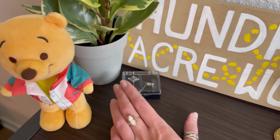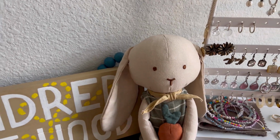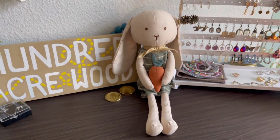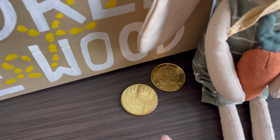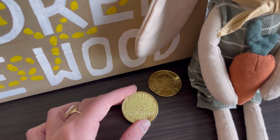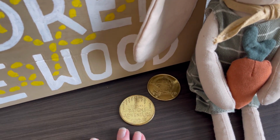I was in the Beta Tall chapter. I have this little rabbit from Target. I just think he's absolutely adorable and fits so well with the theme. These two little medallions are actually from the medallion machines all over the parks. These were both given to me.